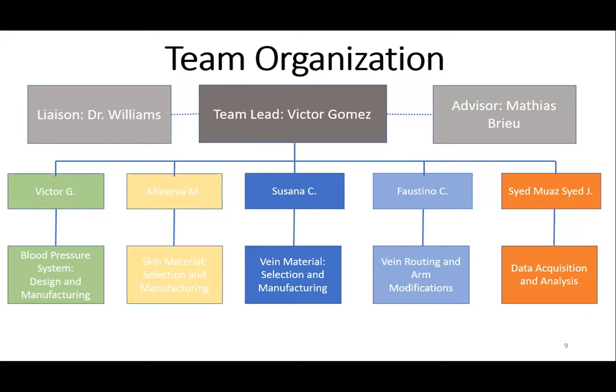Our team consists of our advisor, Matthias Brew. We have our liaison, Dr. Williams, who is from the nursing department at Cal State LA. Our team lead, Victor Gomez, who was also in charge of the manufacturing and design of the blood pressure system. Minerva and I were in charge of material selection and manufacturing, where Minerva was focusing on the skin and I was focusing on the veins.